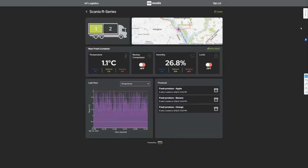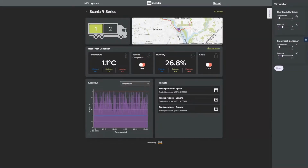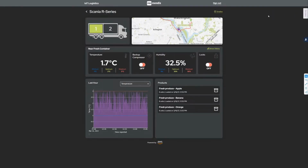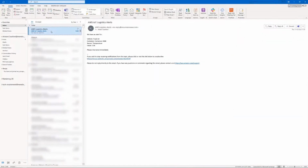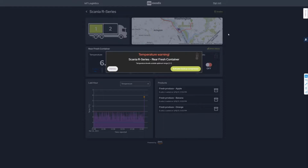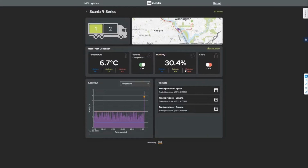During the truck's journey, there may be occasions where the conditions of the containers fall outside the threshold set. When this happens, we need to be notified. Using AWS SNS, we're able to push an email and a web notification to the user to warn them that they need to take action. For instance, when the temperature goes above our threshold, we receive an alert asking us to take action. The app suggests that we turn on the backup compressor to help reduce the temperature. Using the switch here, we can turn on the backup compressor.